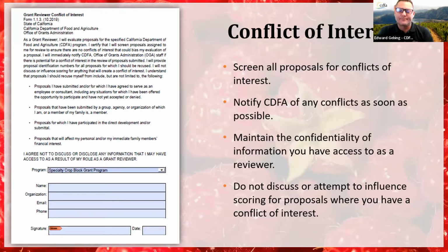ethics violation. Complete the form by selecting the Specialty Crop Block Grant Program from the drop-down menu, filling in your personal information, and entering an official electronic or e-signature. Note that the e-signature must be official. Forms with a name typed in the signature box will be returned. Once completed, return the form via email to grants@cdfa.ca.gov. Be sure to read this form carefully to make sure you understand the requirements. If you have any questions about what constitutes a conflict of interest, please feel free to contact us.